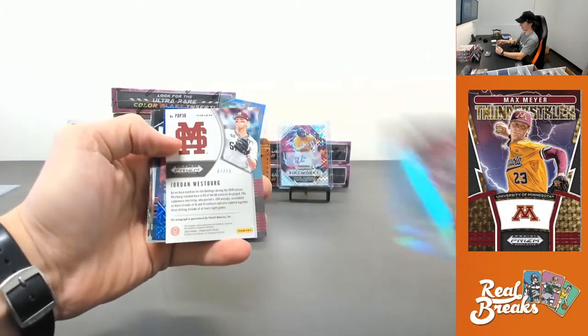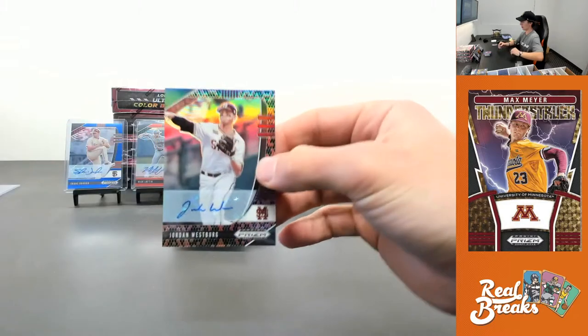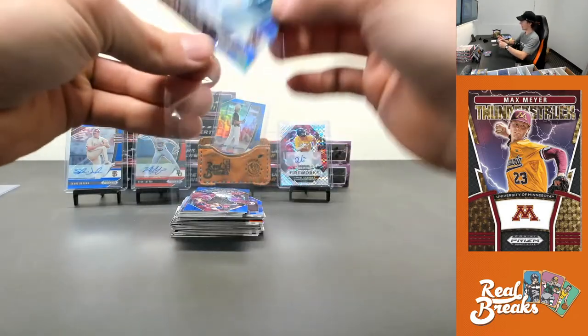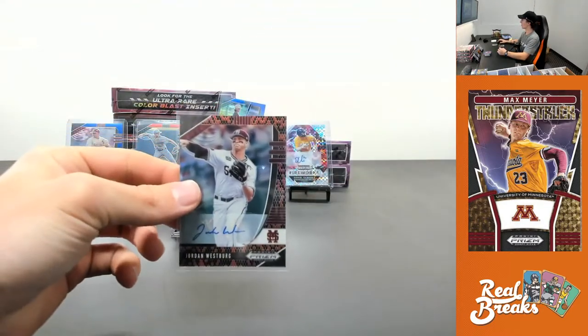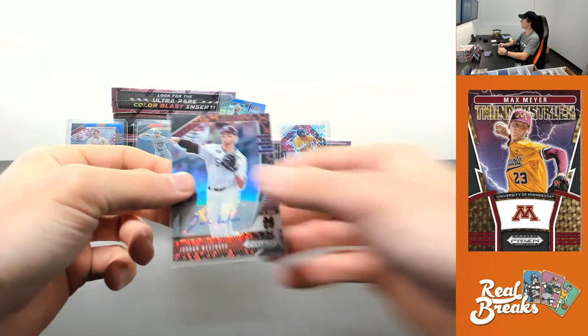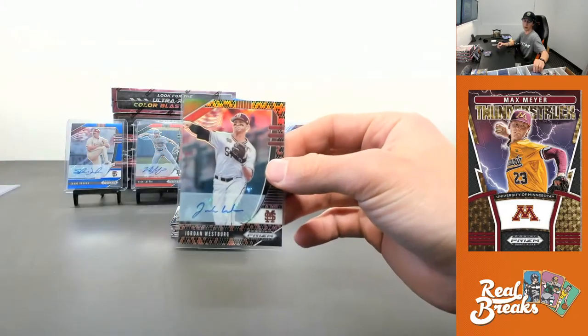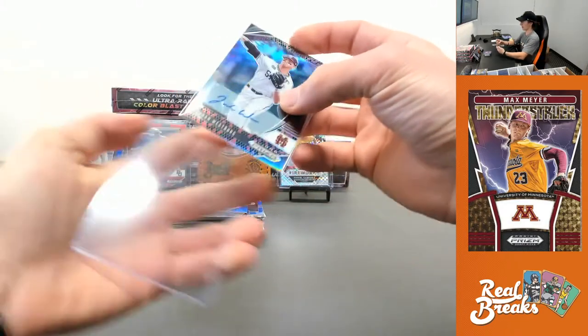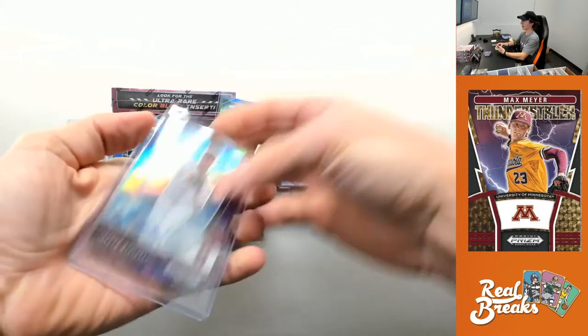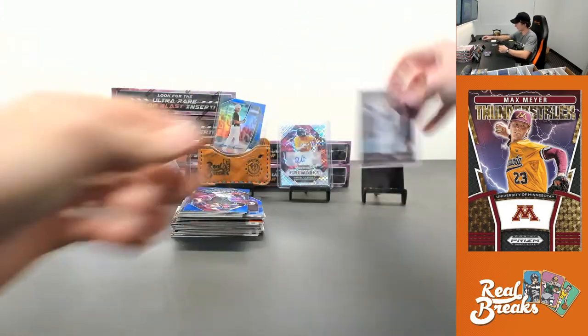All right, Casey Schmidt, silver. And numbered out of 15, Jordan Westberg, Snakeskin Auto. Jordan Westberg, let's see, going to the Orioles. Orioles had a couple first-round draft picks. And Ryan DeVault. Nice hit, Ryan.